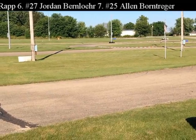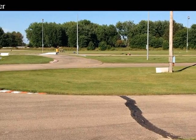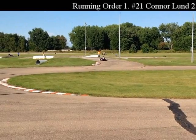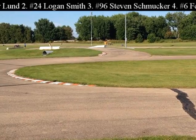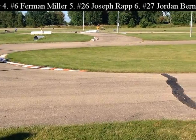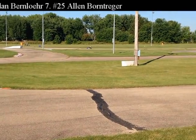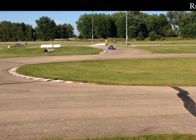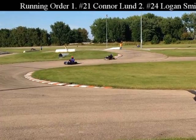Looking at a battle that is beginning to brew on track. It's the battle for 4th spot currently. You see Steven Schmucker has kind of checked out away from that battle, but Joseph Rapp and Furman Miller are still in relatively close proximity to each other. If you look at the lap charts, the 26 is inching in on the number 6. So we could see a battle develop there as we come towards the closing stages of this race. It's been a long, painful process for the 26 machine to get to this stage.